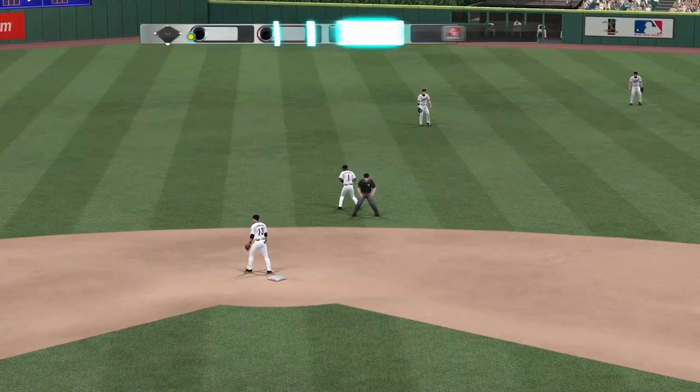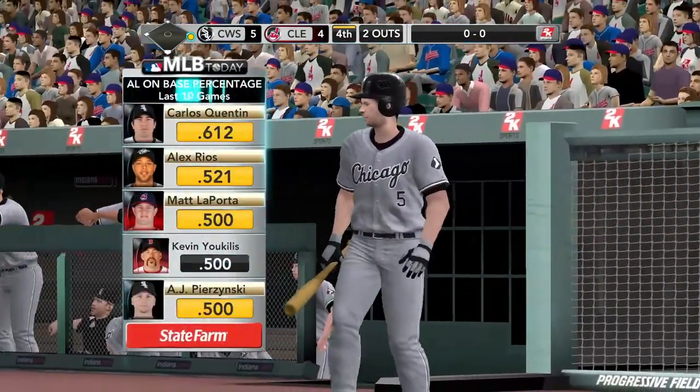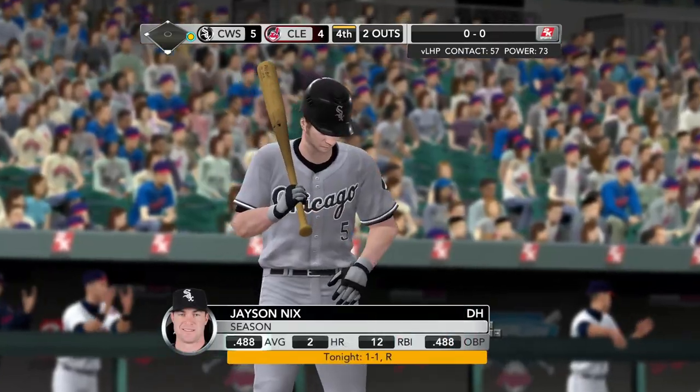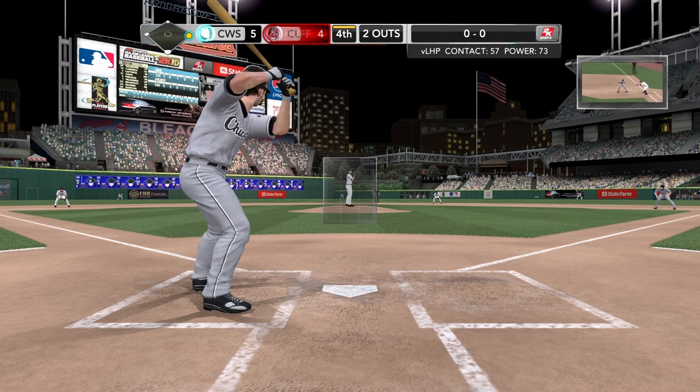And now the hottest hitters of late on base percentage-wise over the last 10 games, our State Farm leaderboard. These guys really understand the nature of the game. They understand that they cannot help the pitcher retire them. They force the pitcher to throw it over the plate. They can put it in play and get a base hit, or they'll take a walk.